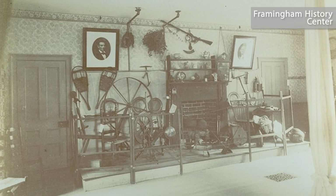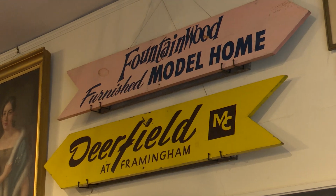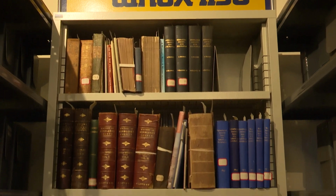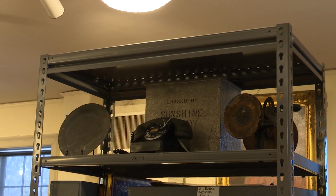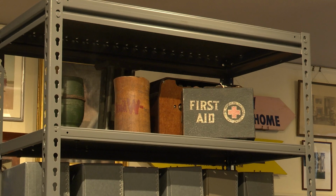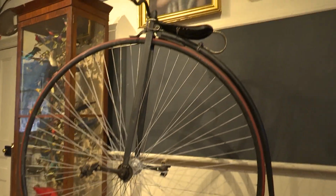The building now houses the majority of their 10,000 artifact collection, but they have also used it to continue the Academy's legacy of learning. On Thursdays and by appointment Wednesday through Saturday, a team of researchers is on hand ready to answer any questions you may have about Framingham history. They also provide educational programming to Framingham Public School students.